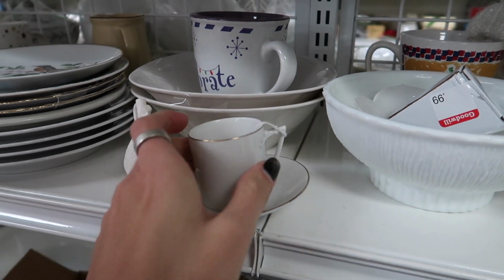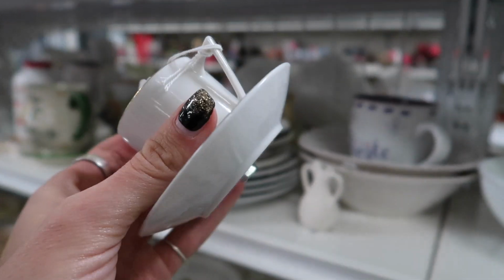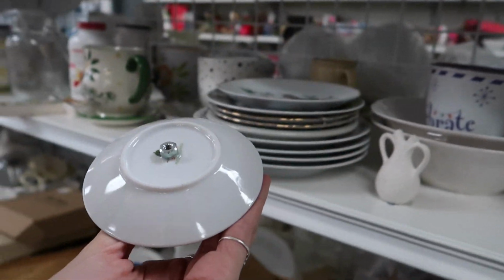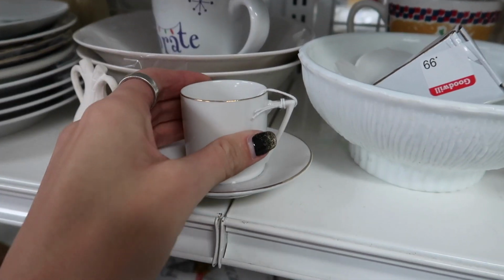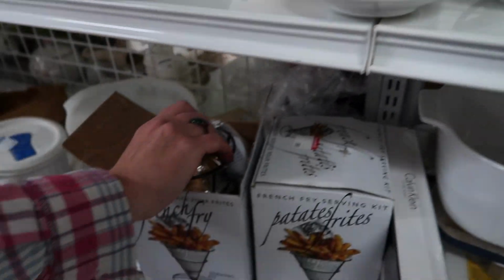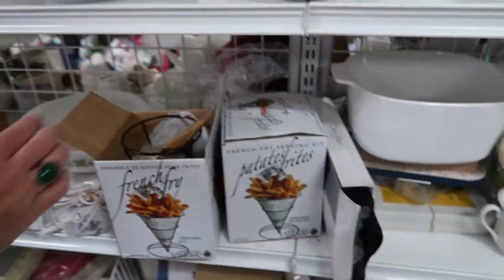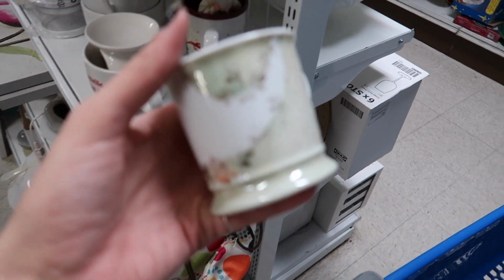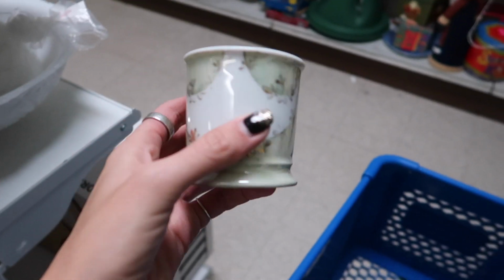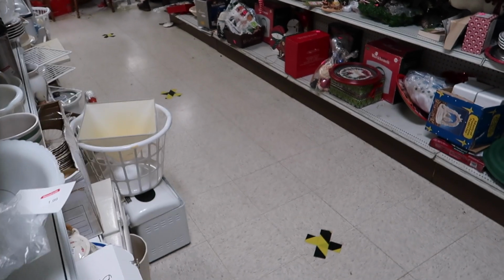This I kind of liked until I picked it up and I realized that it was completely bolted together. I'm not sure exactly why. It was interesting, so I set it back down. We've got the fry baskets still here, and this time we investigated to find out they still had seasoning. A nice little mug here. This mug was likely German or European. It has kind of a green luster to it. It probably was meant to be monogrammed and never was.